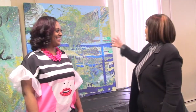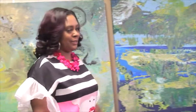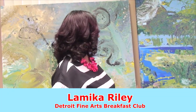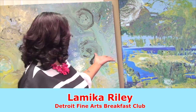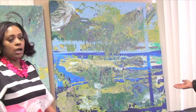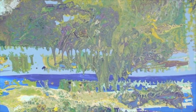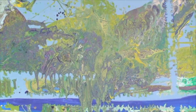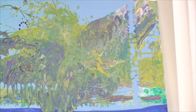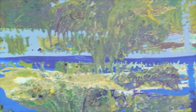Okay, now we have Lamika Riley, and she has her artwork. Tell us a little bit about yourself and your work. Hi, I'm Lamika Riley, and I'm an abstract manipulated paint artist. This is a part of my manipulated series right here. This is a 48 by 48. It's usually acrylics on canvas. I really enjoy this space and time in my life when I do these paintings because I have some control and not a lot of control, so things happen naturally.